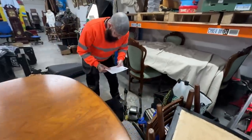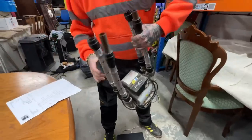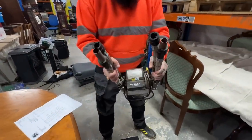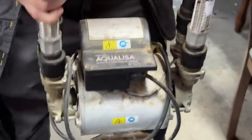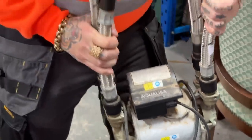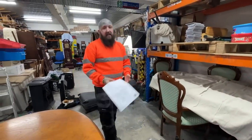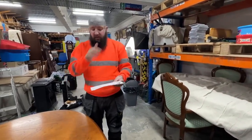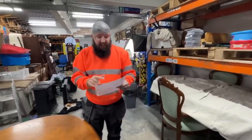So first up, I knew that is this Aqualisa pump. Now I've researched some of these and these can go for anywhere between 100 and 200, but as I've got no way of testing this, I'm going to bang it up for between 50 and 75 with best offer, and that in total I paid £11.80.